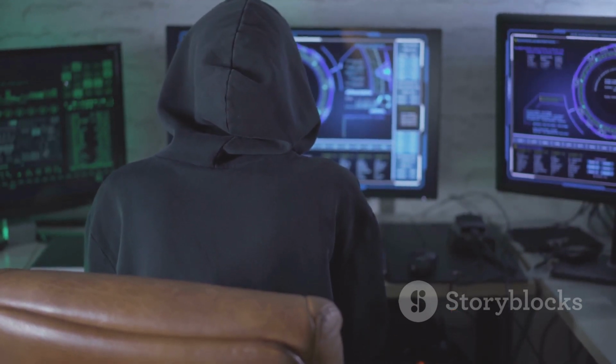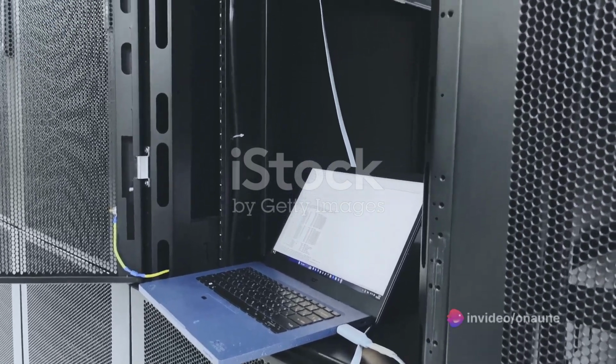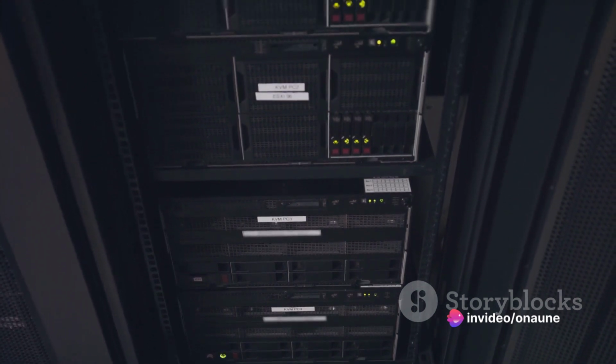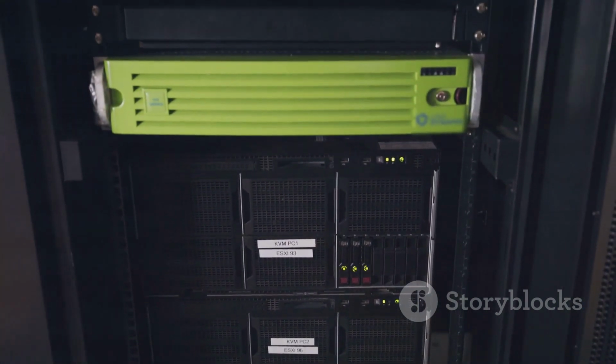Here's a step-by-step guide to help you bolster your defenses against AI-powered cyber attacks. Firstly, understand your attack surface. Take inventory of your hardware, software, and data. Know their vulnerabilities. Identify which systems are crucial for your operations and what impact their compromise would have.